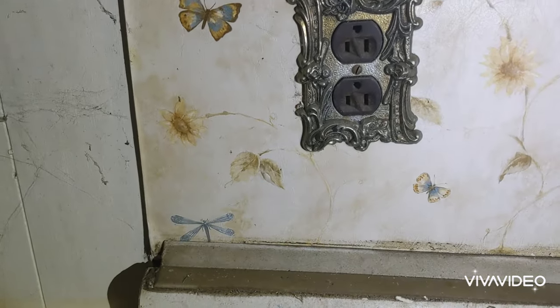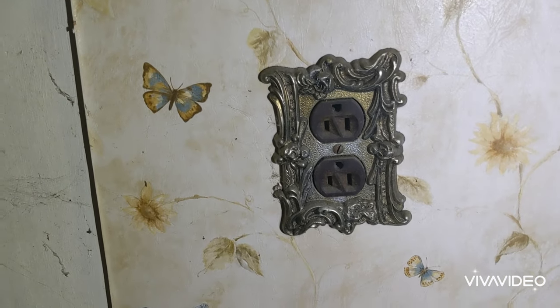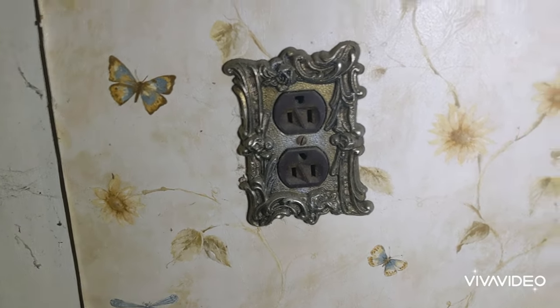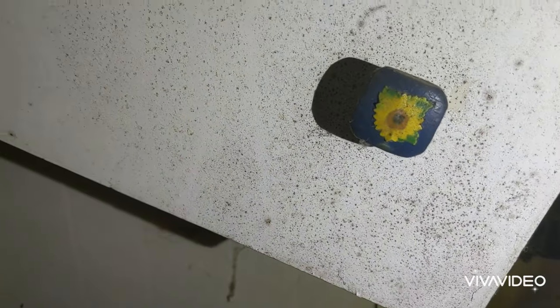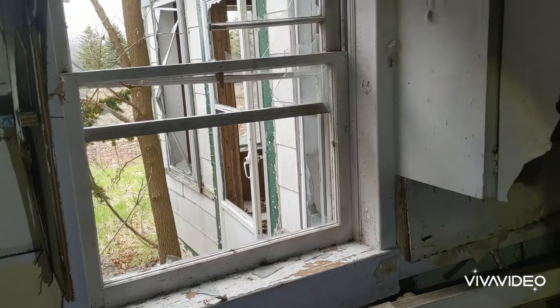That's beautiful. Put in upside down, but I really like the cast metal. Everything's plastic now. You got the butterflies. Somebody loved this place. They even got flowers on the door handles of the cupboards that aren't here anymore. If you're in the kitchen, you could see who's coming up.